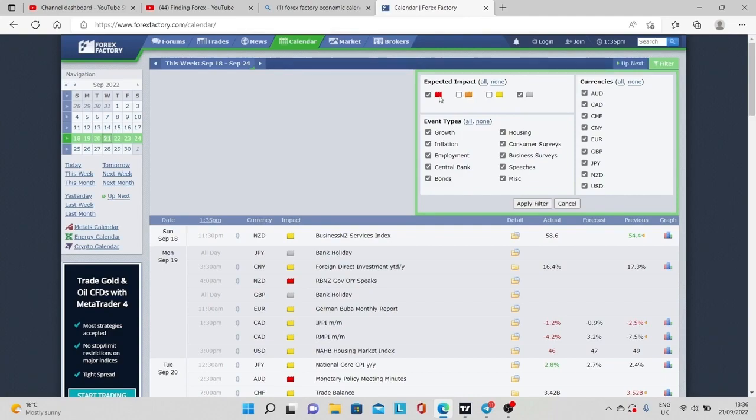Next, we have the red docket, okay? Now, the red docket is the most important docket in my opinion, because this is where all the high impact news events will happen, okay? If it's a high impact news event, you can guarantee that something big is going to go down, and it's potentially a big market mover.